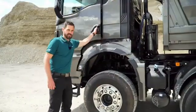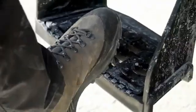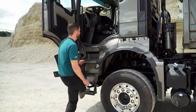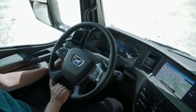Let's start. Large door opening angle, interlocking step edges, a flexibly suspended first entry step, and the straight handrails allow comfortable and safe entry into the cab. The steering wheel also has an enlarged adjustment range from very flat for easy entry to relatively steep for a car-like setting.